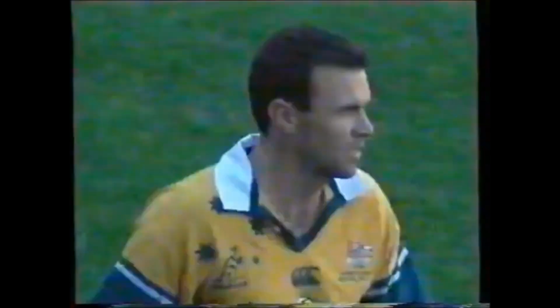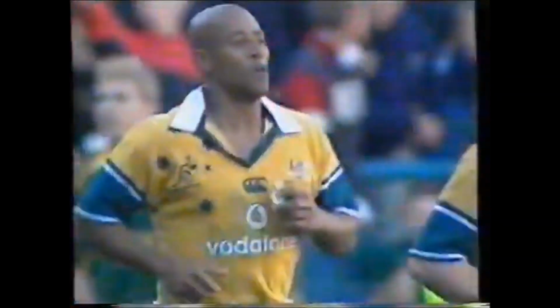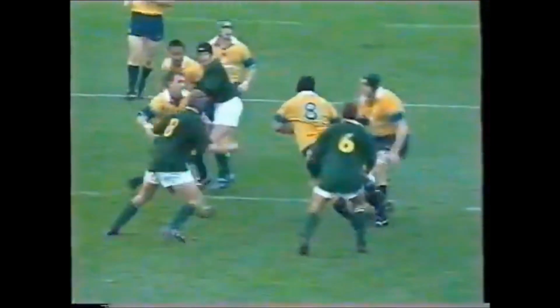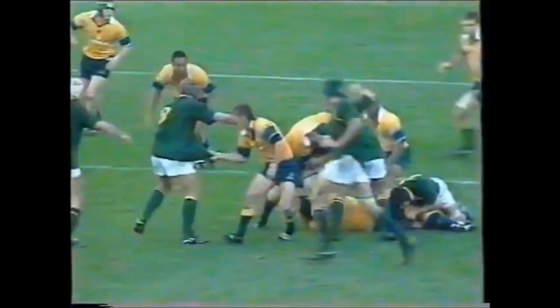Well, one of the Springbok defenders slipped in the tackle there, and it left Matt Burke through the gap. Donny could see the Springbok hooker, not enough pace to catch him. The offload, and Roff went over.